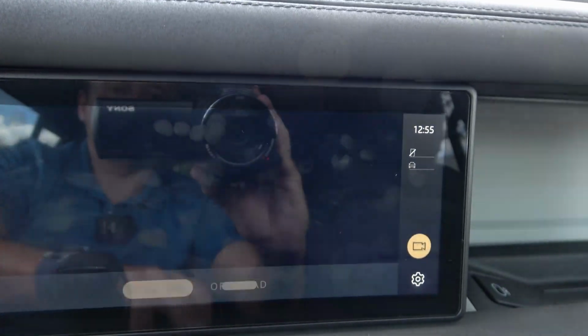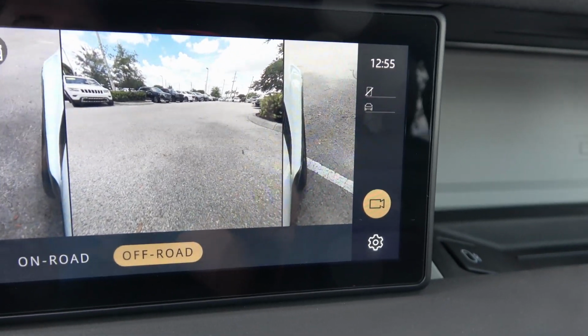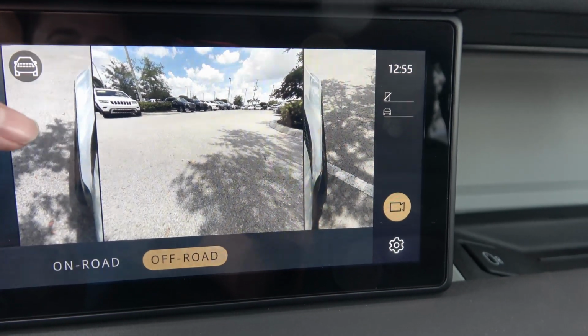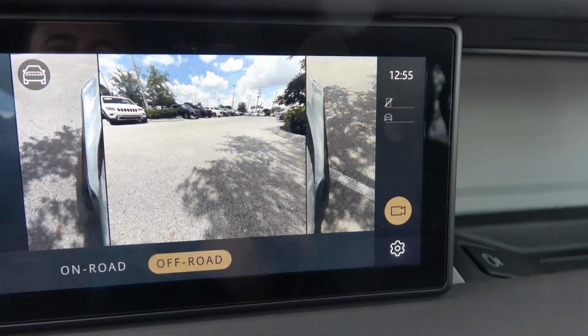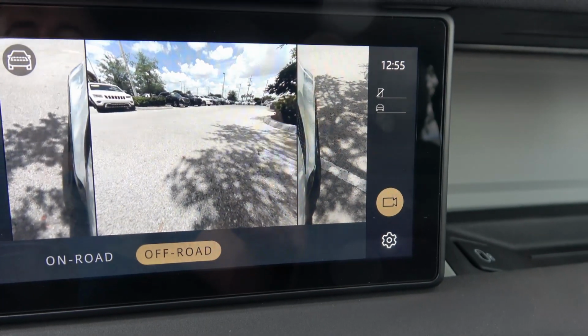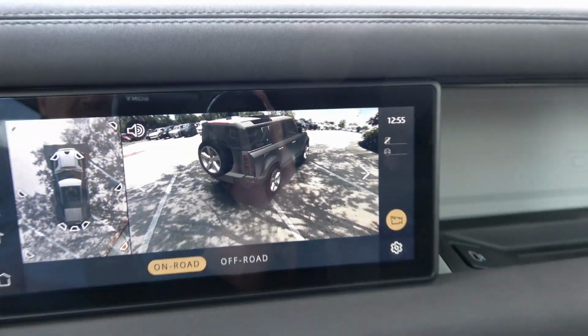Now there's also an off-road setting for the camera, right? That kind of gives you both sides of the vehicle. So that's when you're going in between rocks. You don't want to mess up your nice paint on that $70,000-plus vehicle. So you want to look and make sure that you're not going to do that. So on-road, off-road camera settings, pretty nice system.